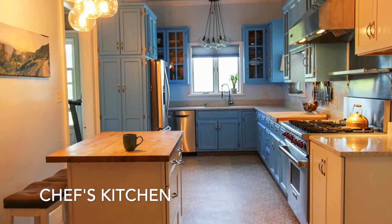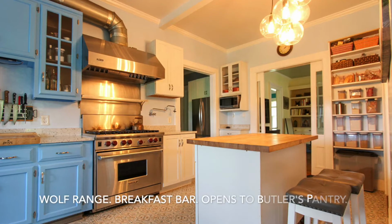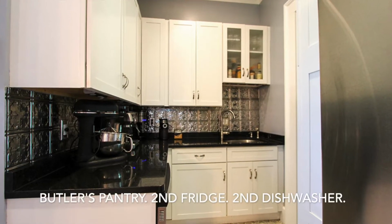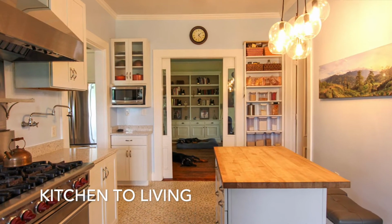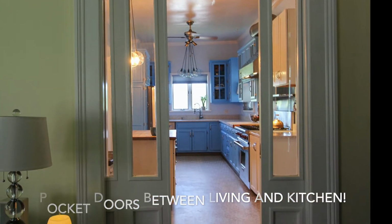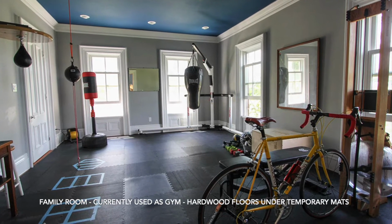And you will cook like a pro in this kitchen. You have a Wolf range and an amazing butler's pantry with a second fridge, a second dishwasher, and a wine bar. You'll love the pocket doors between the kitchen and the living room, and the family room off the kitchen is gorgeous.